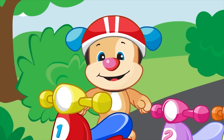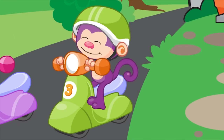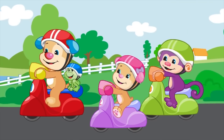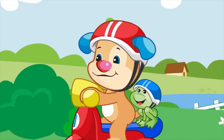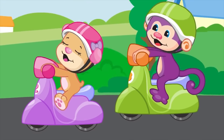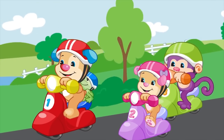Let's go for a ride and find the big surprise. Vroom, vroom. Going for a ride to see what we can see. Let's find a surprise just for you and me. I wonder, wonder, wonder what the surprise could be. Got to wait, got to wait, got to wait and see.